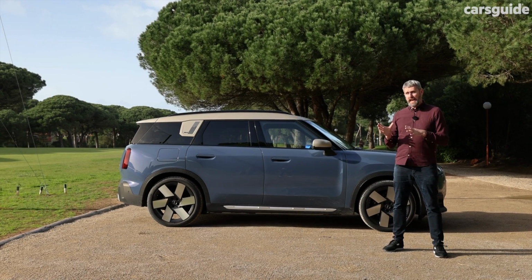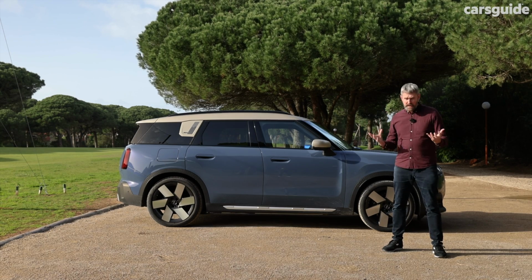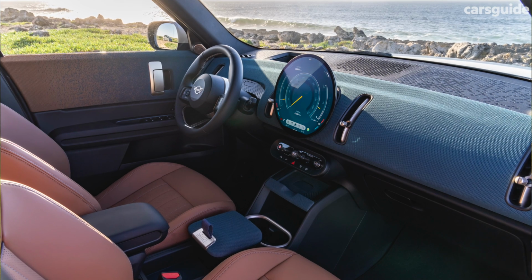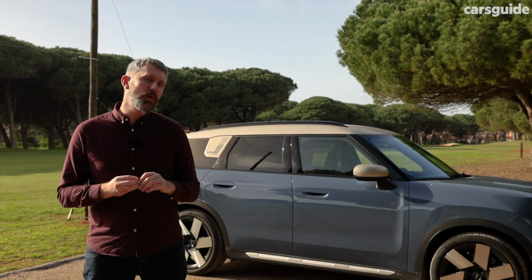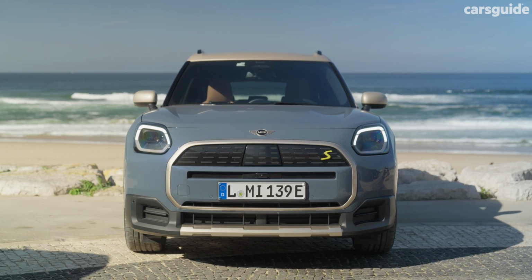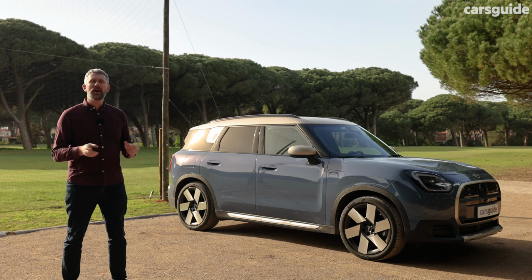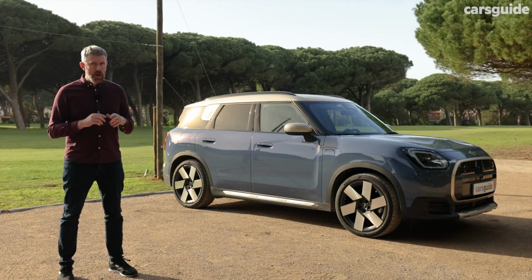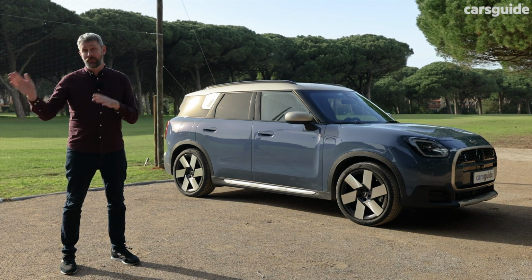Now, I actually drove the outgoing Countryman not that long ago, and I can tell you in the metal, it is noticeably larger. Naturally, it has a much more modern look, and there's something quite retro-futuristic about it. You can see at the front, it's quite a bit different to the old model. You've got reshaped headlights, a more dramatic grille, and quite a sculpted bonnet as well. You've got the same basic SUV shape, but the vertical tail lights have also been redesigned, and quite cleverly, they've got different lighting signatures for the front and the back, depending on which grade you get in the particular variants.